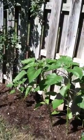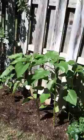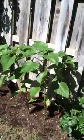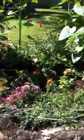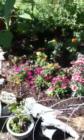But these aren't in near as good a soil, and so they're only about 3 feet tall right now. But they're healthy looking. And I guess that's my flowers. I just put this fence around it to keep the dogs from digging it all up.